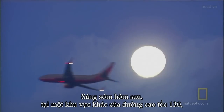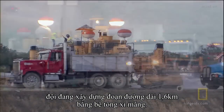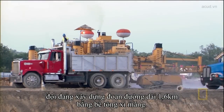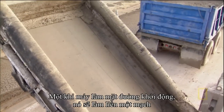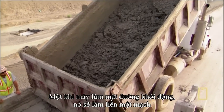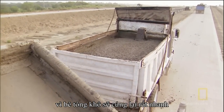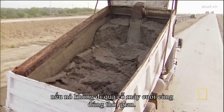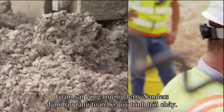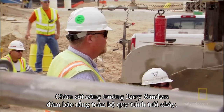Early the next morning at another Highway 130 construction site, crews are building a 1-mile lane of concrete road. Once these paving machines begin making road, they should not stop, because this extremely dry mix of concrete could harden too much if it doesn't pass through the final machine in time. Paving Superintendent Jerry Sanders makes sure the entire process runs smoothly.